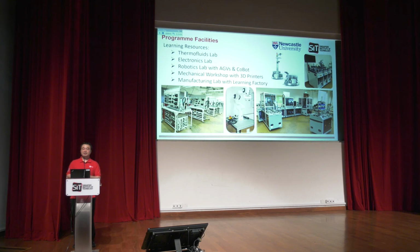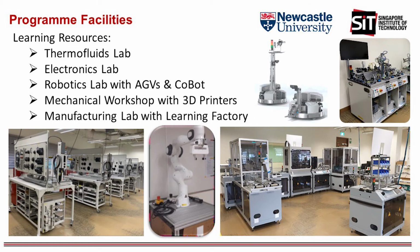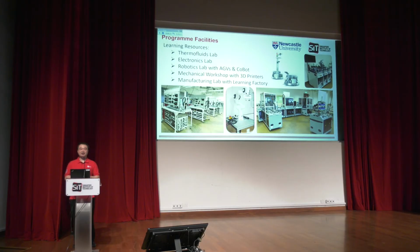These are the program facilities available for our students to use and learn. They are very important to actually understand some of these engineering principles being taught in the degree program. What you can see here from the list is firstly a thermofluids lab, where you get to learn about mainly fluid dynamics. We have electro-pneumatic and electro-hydraulic systems.